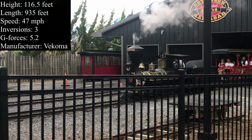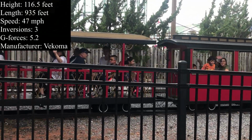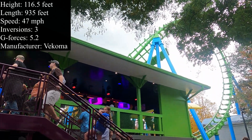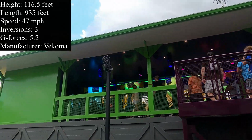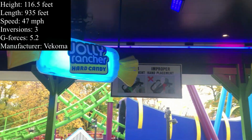Once you get in line, you get some great views of Jolly Rancher Remix's drop and its Cobra Roll, parts of the water park, and a section of Hersheypark's train, which is really cool. There really isn't much to this entrance queue, but Jolly Rancher Remix's station building is lit. After you climb the stairs into the station, you get the feeling that you should be at a candy-themed nightclub.